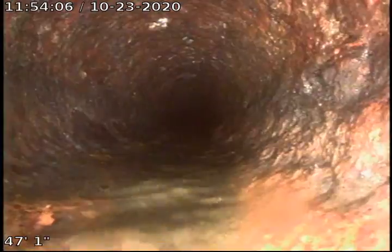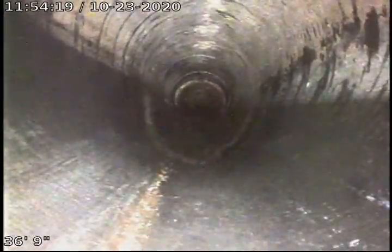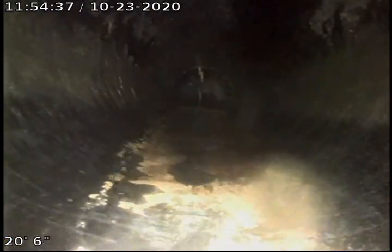Now we're going to pull back through again. Then we transition again back to the ABS plastic right here. Continue to pull back. Now we're coming back toward our waistline cleanout in the crawl space area. And we have another belly here. It's holding water. This piping needs to be regraded properly. We're holding water to that point, and then we're coming back to our waistline clean out, and the piping is coming upward, so we don't have the belly in the pipe and holding water.